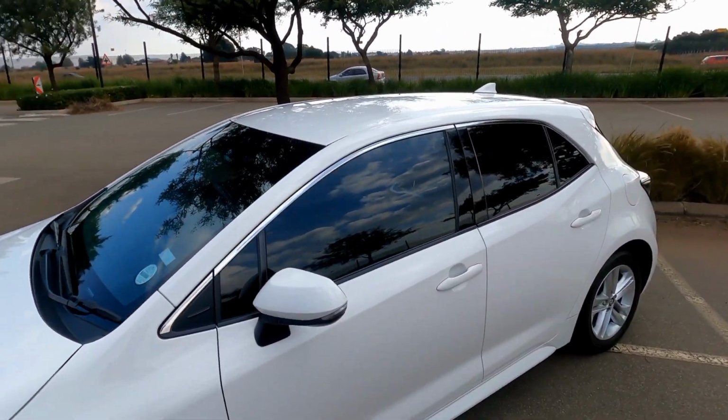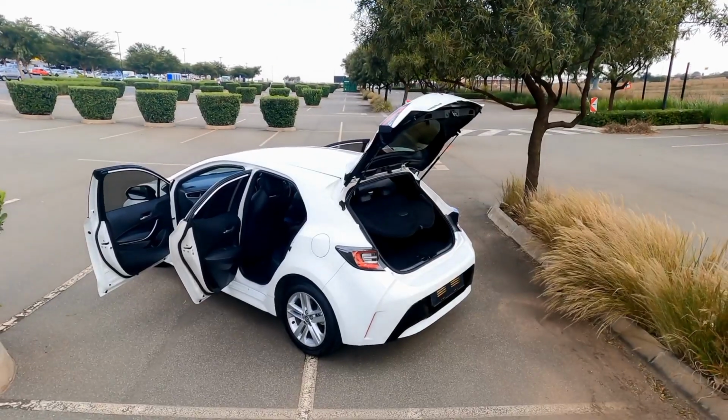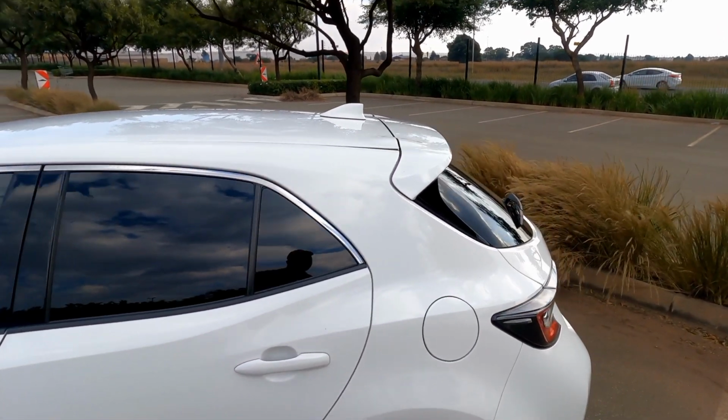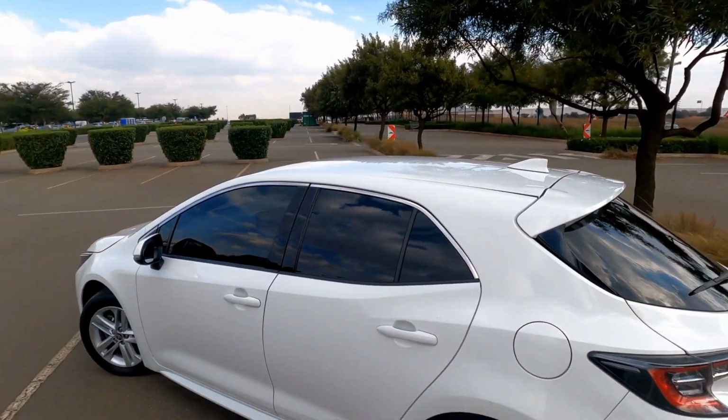So we'll go over the exterior, interior, performance and practicality. I will give you my opinion on each of these aspects. Then we'll go for a little drive. Hopefully this review will come in handy if you are looking to purchase this vehicle or if it's on your shortlist.